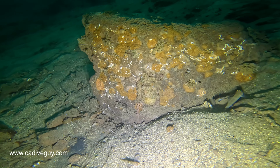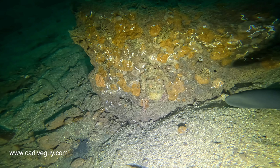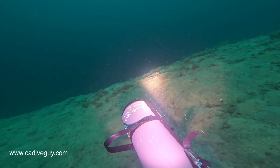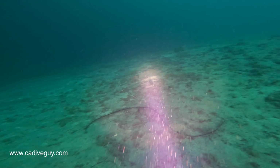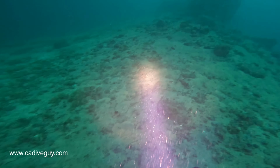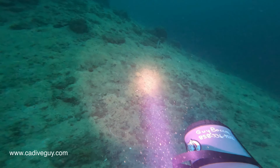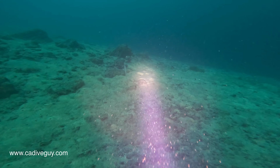As we continued north, I spotted this octopus on this rock. It was pretty well camouflaged, but it was just hanging loose. I'm still pretty impressed at how clear the visibility has been. Here we're at Vallecitas Point, and I allowed Pedro to catch up to me.